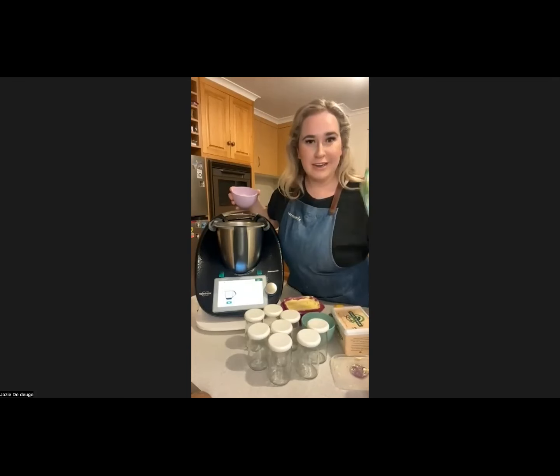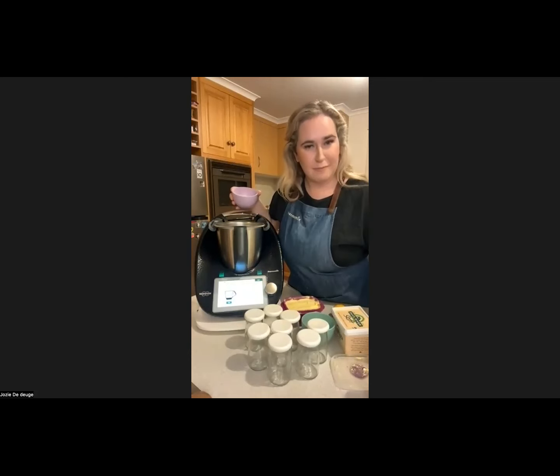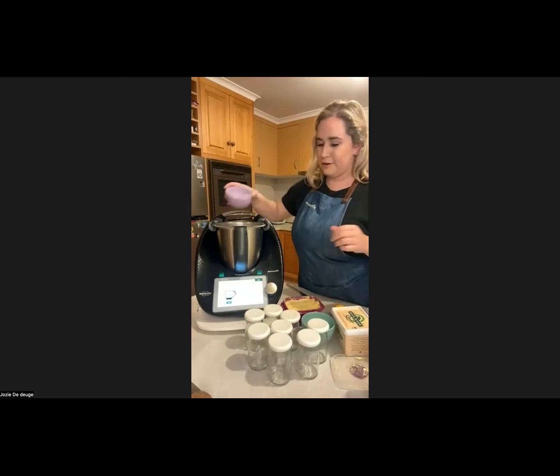Also, I want you to have a quick little estimate. If you have kids like us, I want you to try and work out how much you would be spending a week on yogurt. So we have got our yogurt in there.